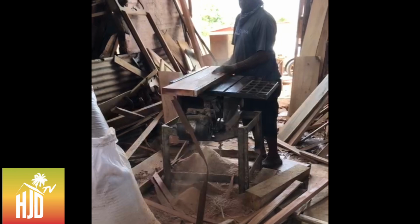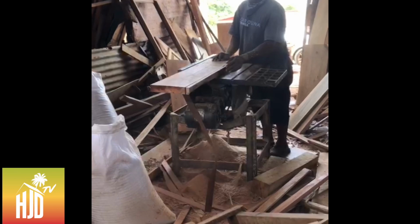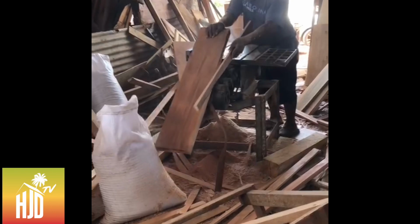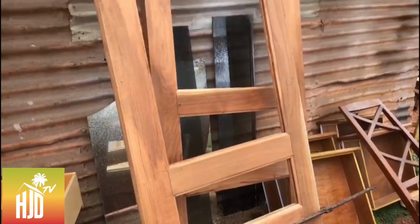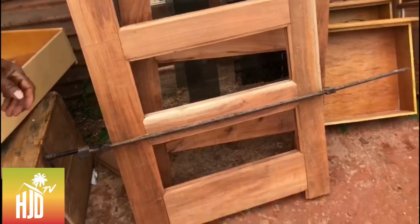Decided to have our front door made. So this is the carpenter and he's cutting the wood ready to put them together. 4 to 6 weeks of calling and calling and calling. A very, very long time after.